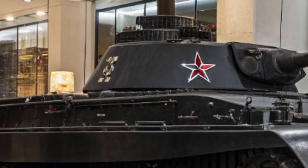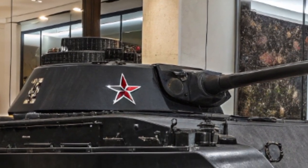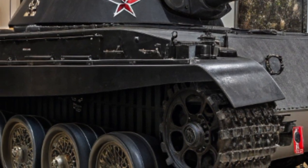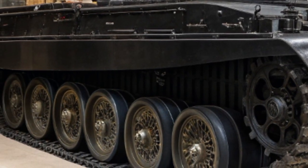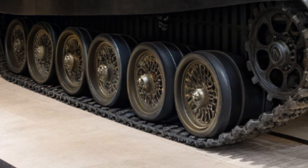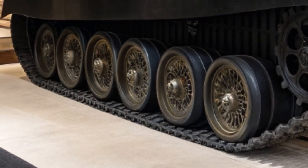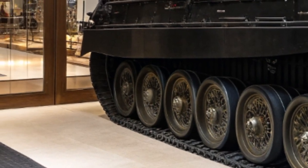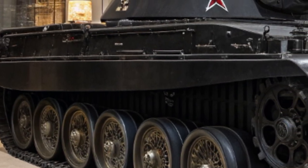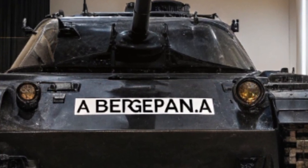In 2026, an original Bergepanther Ausf. A with Zimmerit coating is one of the rarest armored vehicles on the planet. Only a handful survive today, and many are held in museums or private collections. For collectors who are lucky enough to find one on the market, the price can range anywhere between $3 to $5 million, depending on condition, restoration quality, and authenticity of parts. The Zimmerit coating adds further historical value, since not every surviving vehicle retains it in such complete form. It's less about practicality and more about owning a piece of irreplaceable engineering history.